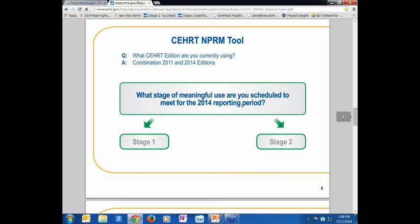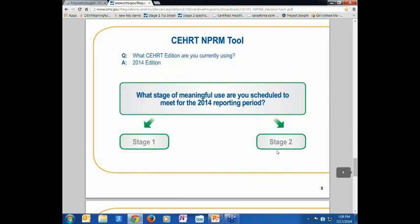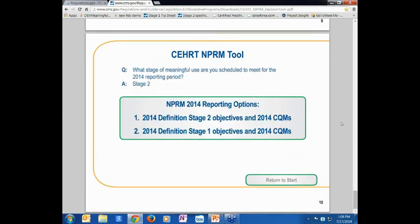Then what stage are you in? Are you in stage 1? Then it tells you exactly what your options are. So you can do the 2013 stage 1 objectives, which means you have to do the 2013 CQMs as well. So again, go through this, and I'm just going to do the stage 2 just to give you the definitions for that too. So I think it's important that you evaluate this and have a plan B in place.